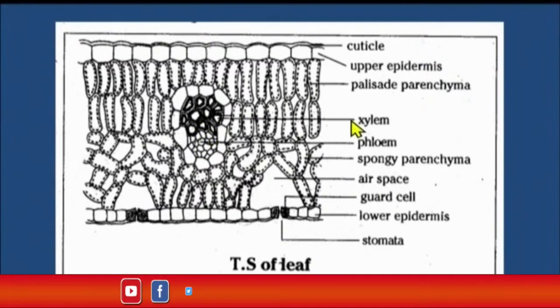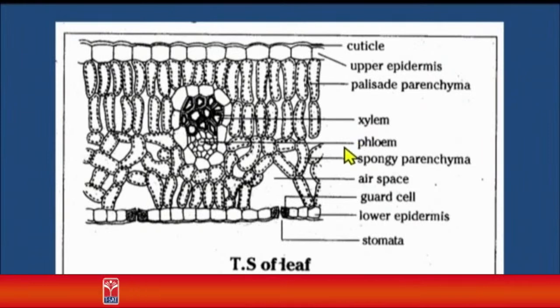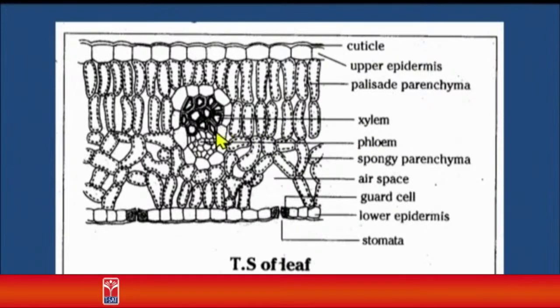In the middle of the leaf we find the vascular bundles, that is the xylem and the phloem. Xylem is useful for the conduction of water, whereas phloem is useful for the conduction of food material. The food material prepared in the leaf is transported to all the parts of the plant with the help of this phloem. The xylem and phloem together are the vascular bundles, which we discussed in our 9th class under ground tissues.